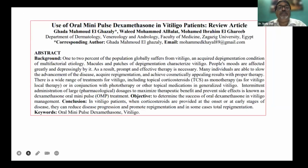The use of oral minipulse dexamethasone in vitiligo patients: this was a review article where you can see that this is not only the Indian paper, these are people from elsewhere, not only the Europeans, the other people, Egyptian people have also adopted this minipulse. And probably, before the JAKs came into the picture, this was the treatment when you wanted to halt a fast spreading vitiligo.